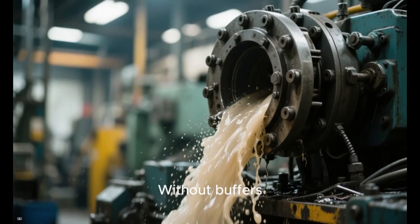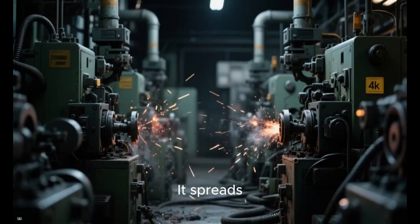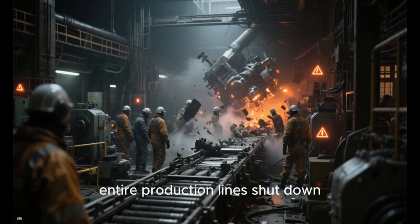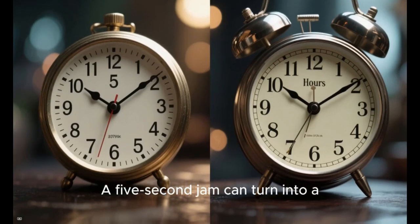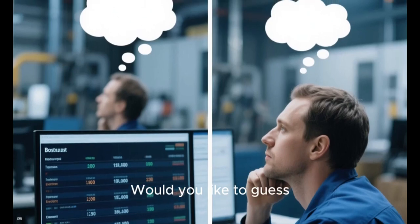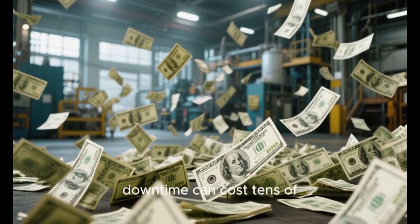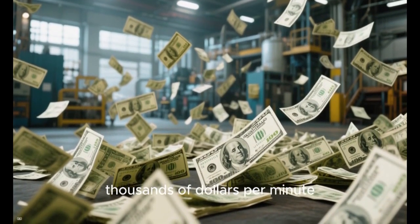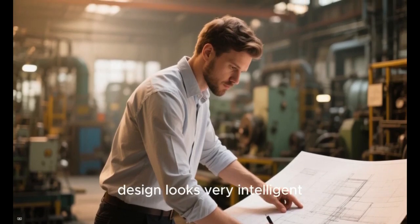Without buffers, one small problem doesn't stay small. It spreads, and when failures cascade, entire production lines shut down. A 5-second jam can turn into a 4-hour shutdown. Would you like to guess how much that costs? In large factories, downtime can cost tens of thousands of dollars per minute. Suddenly, that slow design looks very intelligent.